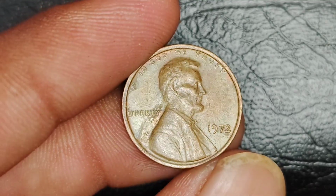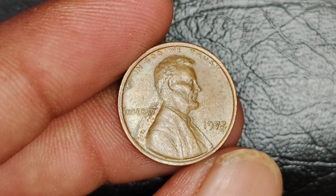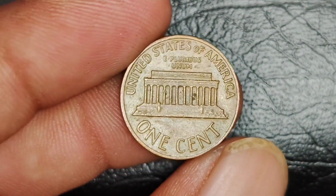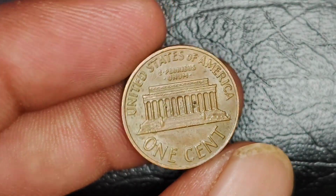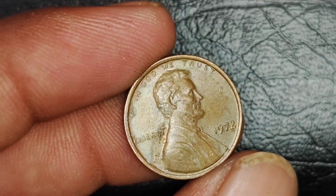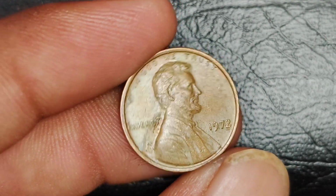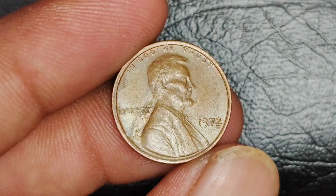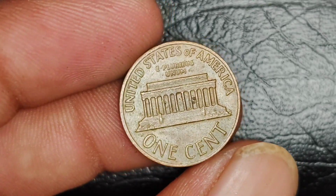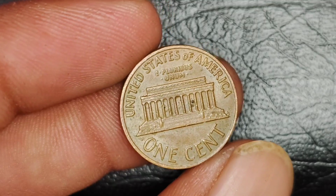Not all 1972 pennies have this error, which is why collectors are willing to pay huge sums of money to get their hands on one. This error was spotted after a few thousand coins had already been circulated, and that's why finding one is like hitting the jackpot. Now, let's get to the part you've all been waiting for. How can a penny be worth $1.8 million? Well, the value of rare coins like this depends on a few things: scarcity, condition, and demand. There are only a limited number of these double die pennies, and the best preserved examples, those in pristine condition, are the ones that fetch the most money.